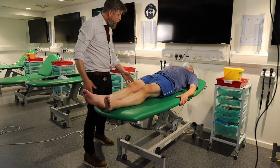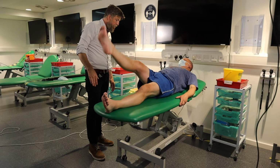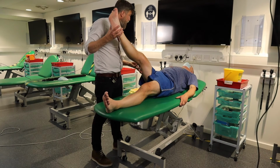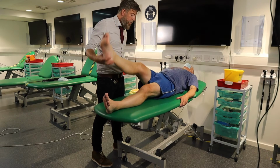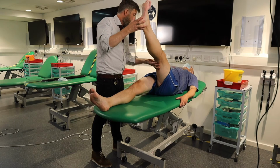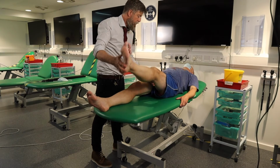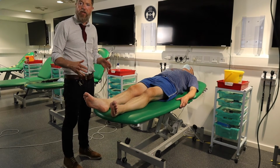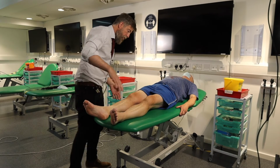Mark, can I get you to raise your right leg off the plinth for me, off the bench? That's great. Do you mind if I try a little bit more? Okay. Can you do the same with the other leg for me? That's great. So we've got a more or less equal degree of flexion of the hip, both sides.